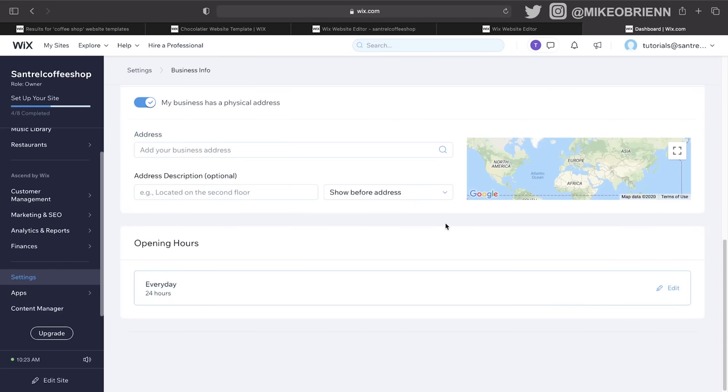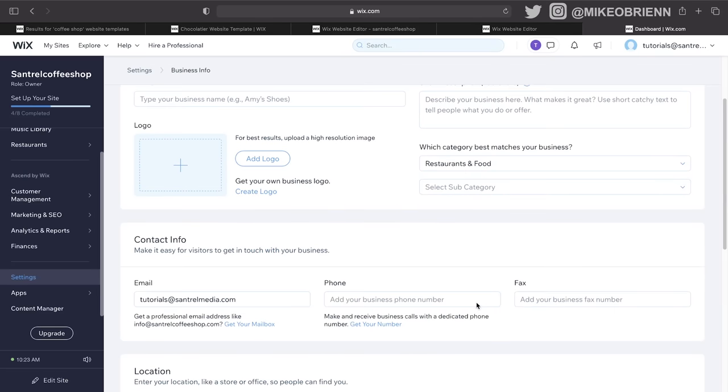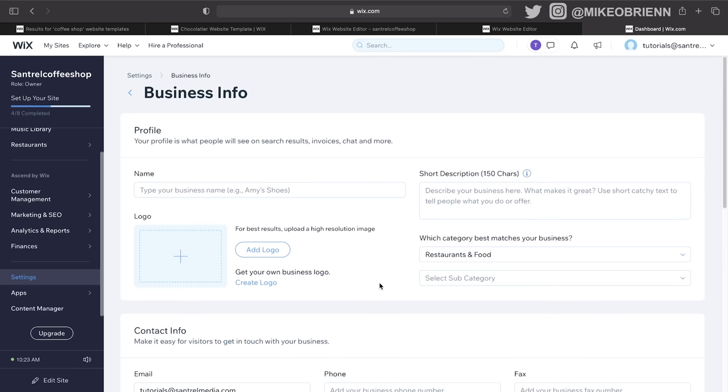Here in business info, this is something else that I really wanted to show you guys. You want to make sure that you're adding as much information here as possible, just so that if you're using this anywhere in your website, it does make sense and people can find where your business is. You don't have any conflicting locations. Google knows where you are as well.